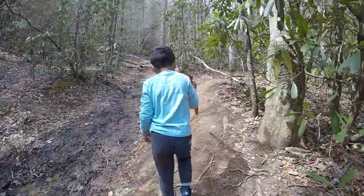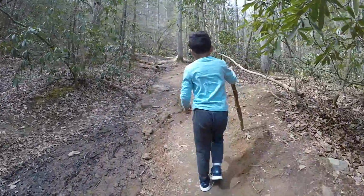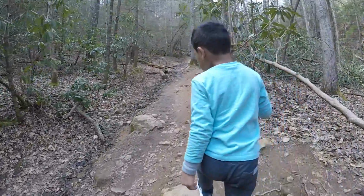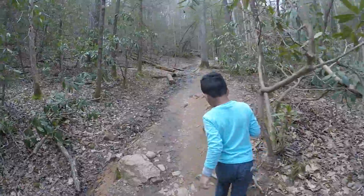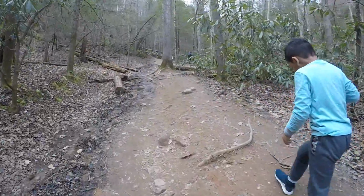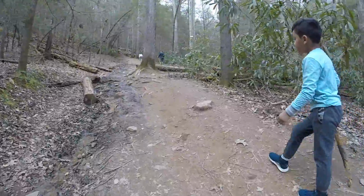My dad has a stick, my sister has a stick, my grandma has a stick, I have a stick. But not my mom or my grandpa. They don't have a stick. My grandpa's gonna find one.